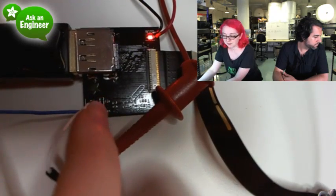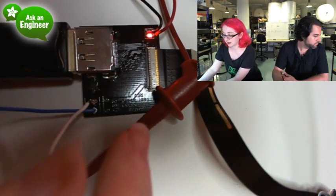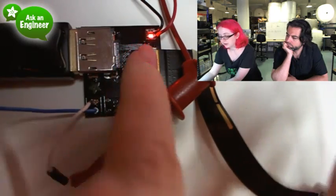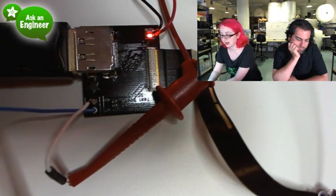Then you have to give it about 20 volts for the backlight, because the backlight is like half an amp at 12 volts, kind of crazy. And then you also have to give it 3.3 volts for the logic, which is also about half an amp at 3 volts.